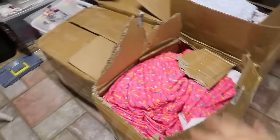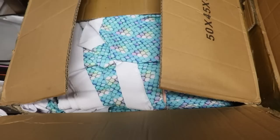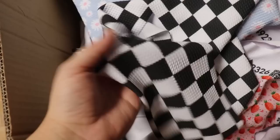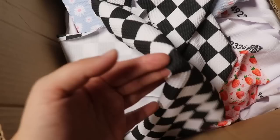So I restocked on my sprinkle fabric. I have so much of it. And then I restocked on my cow print. I also have a ridiculous amount of this mermaid print as well. I'm really, really excited about this print. I'm going to make a clothing item for myself with this, but I also bought it to make boy shorts to go along with my Truck Yeah Monster shirts, birthday shirts that I offer, and then I have a bunch of other race car, monster truck, all that kind of racing themed.